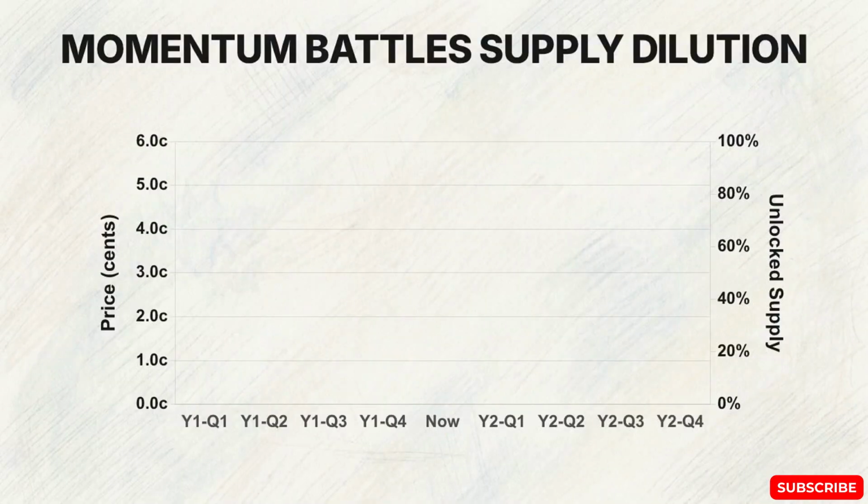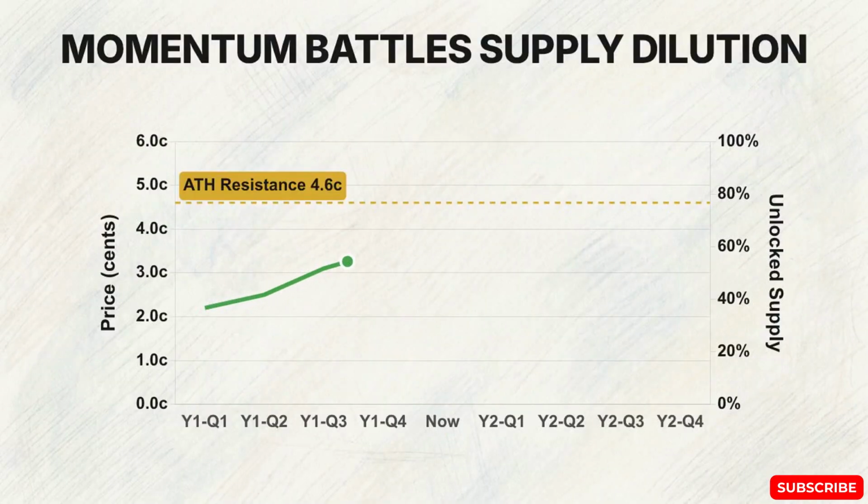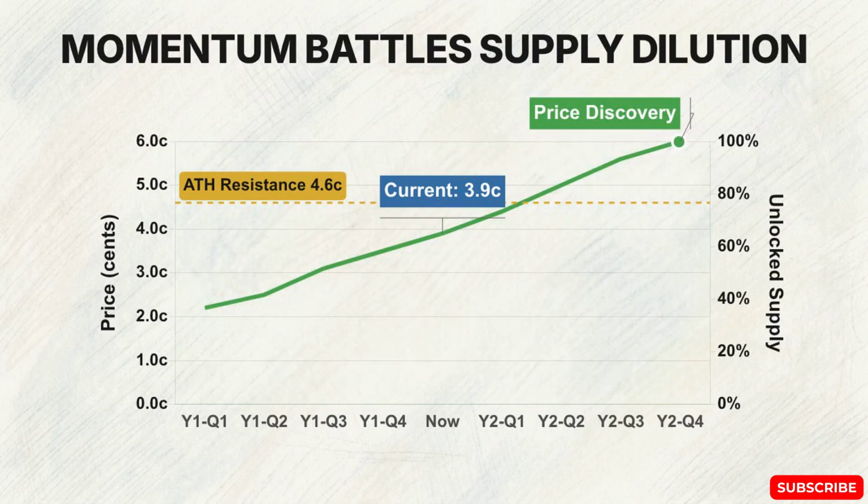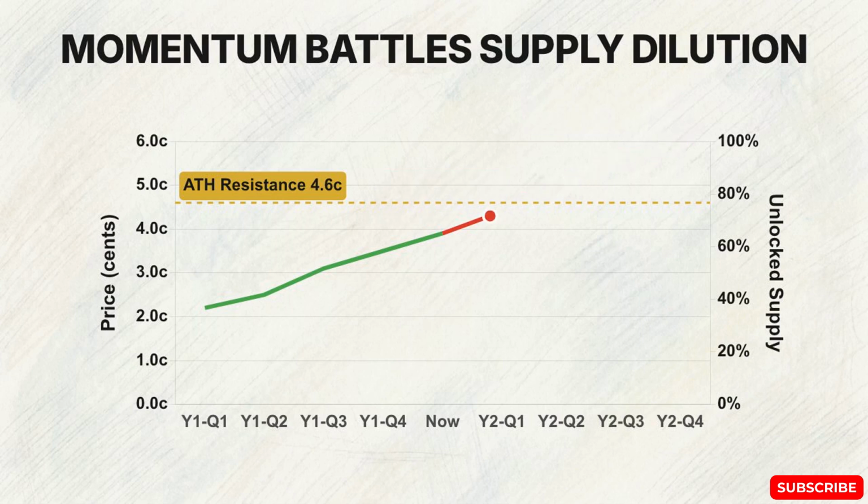You can see this tension between short-term momentum and incoming inflation playing out live on this dual-axis chart. Driven by cautious optimism, the token is currently trading up around 3.9 cents. The bullish scenario here is clear. If buyers push this past the all-time high of 4.6 cents, it enters pure price discovery. A clean break above that resistance triggers serious upward momentum.